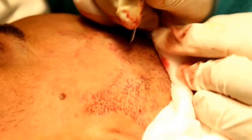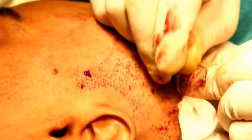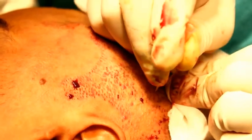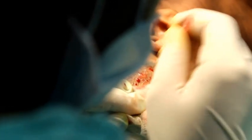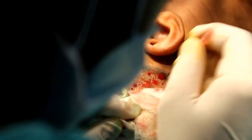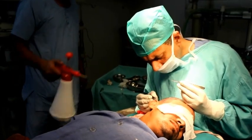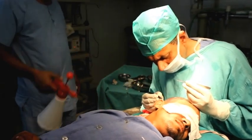The holes are made with this very special needle, with a special burr, and the holes are very close to each other, so that we get a good density of hair. We try to make about 40 to 50 holes per square centimeter. Once this is done before graft extraction, it helps us to reduce the time delay between the grafts and implanting the grafts. Now I'll show you how we extract the graft by FUE.